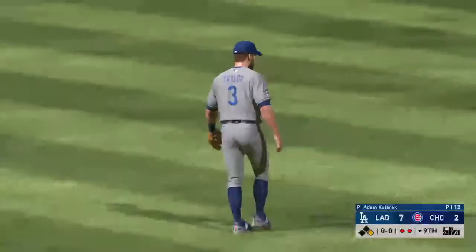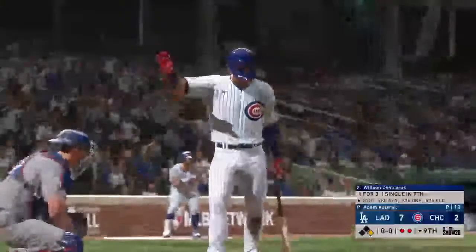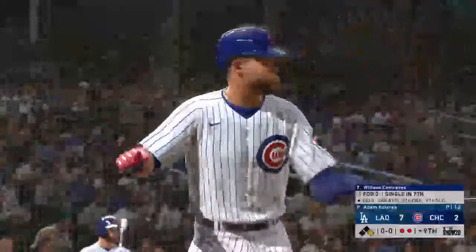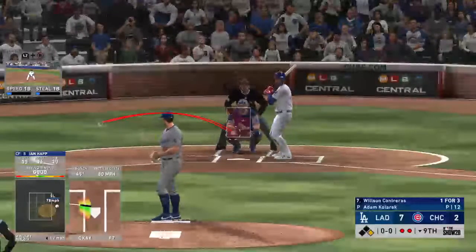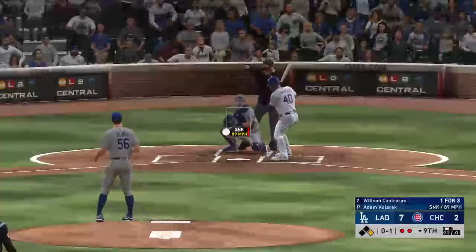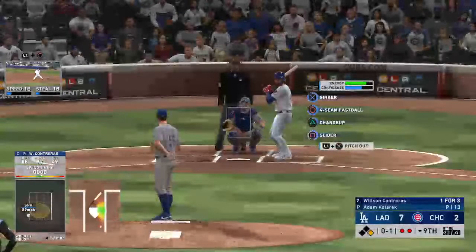The catcher, number 40, Wilson Contreras. Digging in, Wilson Contreras. He comes to the plate as the last chance for his side. 2 out here in the 9th. First pitch of the at-bat on its way. And he'll try to hold back the swing, but he'll do so unsuccessfully as that's ruled a strike. 2 out with the man at first.